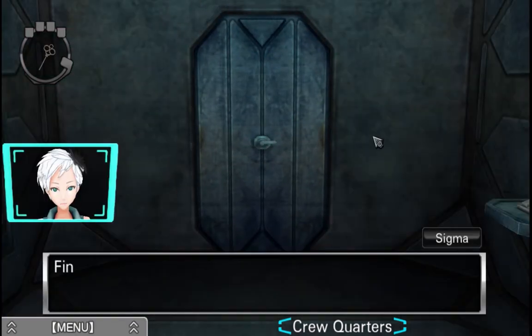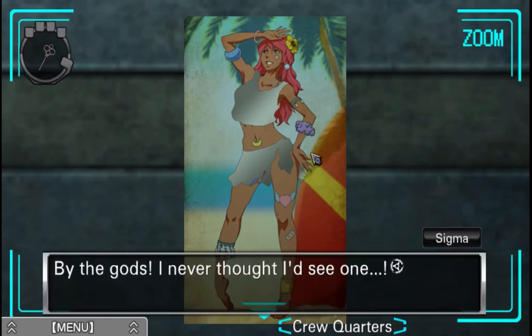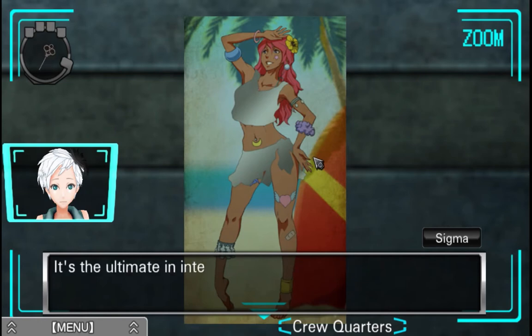Oh, hello, Sigma. Find anything? Not really. Oh, that's interesting. Actually, her clothes look like they're just out of place, weirdly enough. By the gods, I never thought I'd see one. What? You scratch off the silver part of the coin, and so you can see the naughty stuff. Oh. So that's what it is.